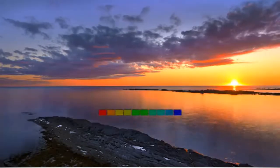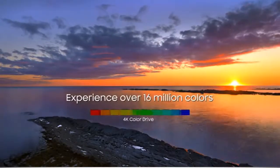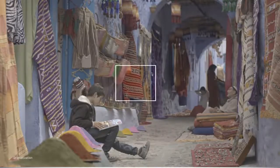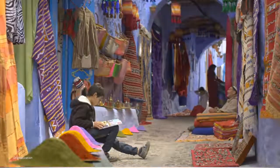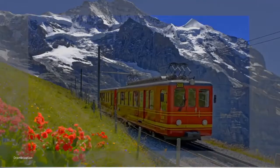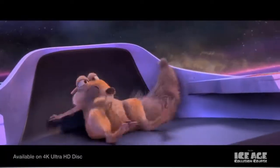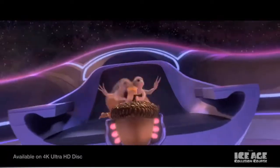Reach new levels of vibrancy with a broad spectrum of over 16 million brilliant colors. From seeing a range of spectacular shades to the accurate hues of nature, everything looks lifelike, or exactly as the creator intended it to be seen.